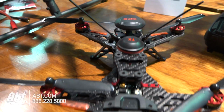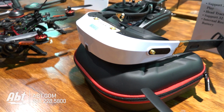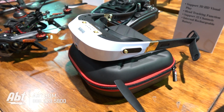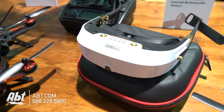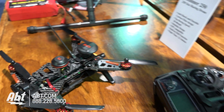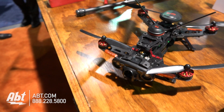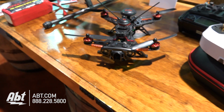Why they put one camera on it is for first-person view. So if you want to use the Goggle3, you can now put the goggles on. All you're seeing in those goggles is what's coming out of that camera. Makes it a little bit more interesting. So you're trying to fly this drone around, seeing just what the drone is seeing, first-person view. Virtual reality now is huge. Walkera addresses that issue there.